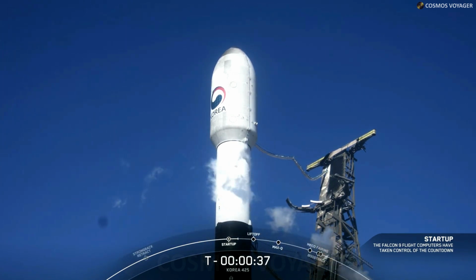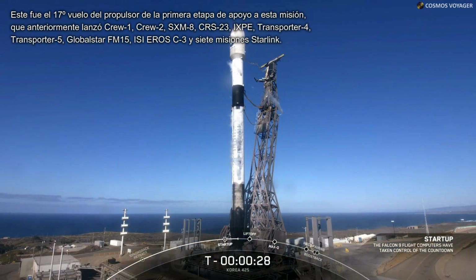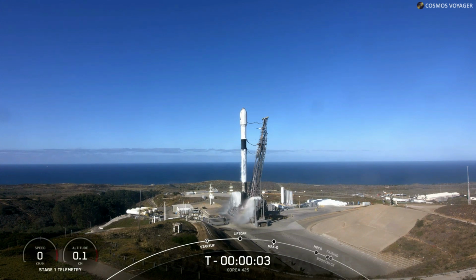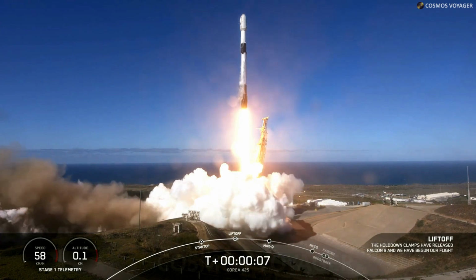At just under T-minus 40 seconds, all systems of Falcon 9 are ready for liftoff with our 25 rideshare payloads on board. T-minus 30 seconds. T-minus 15 seconds. T-minus 10, 9, 8, 7, 6, 5, 4, 3, 2, 1, ignition. And go Korea 425, go SpaceX.